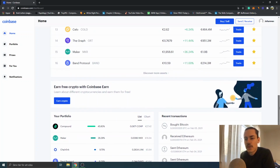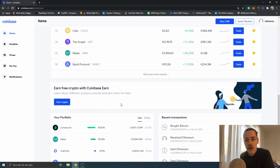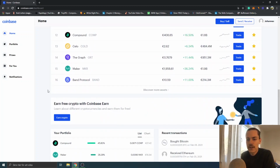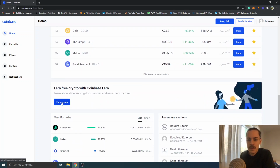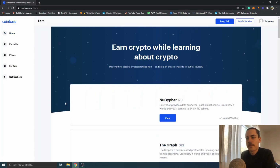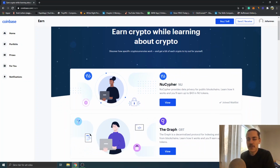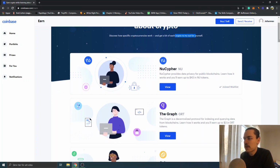So the first thing I will show you is how you can earn cryptocurrency for free with Coinbase Earn. So in the dashboard on the home page, you can scroll down and you can click on Earn Crypto. And you can see right here, earn crypto while learning about crypto. So discover how specific cryptocurrencies work and get a bit of each crypto to try out for yourself. So this is very cool.